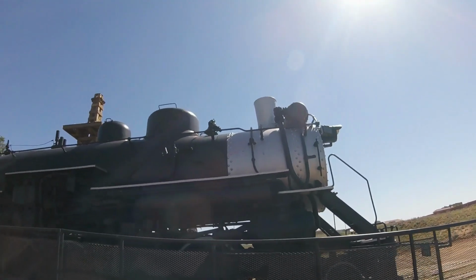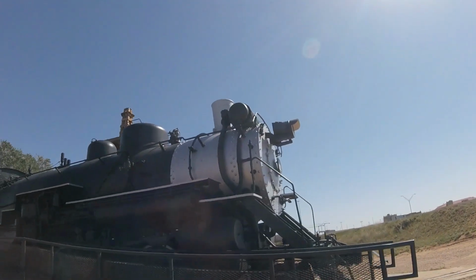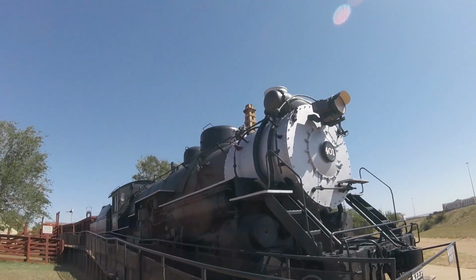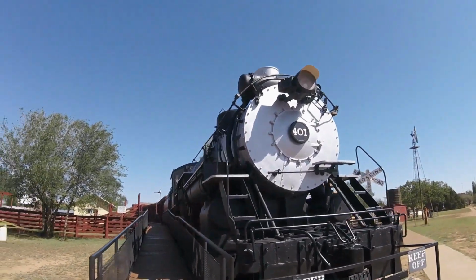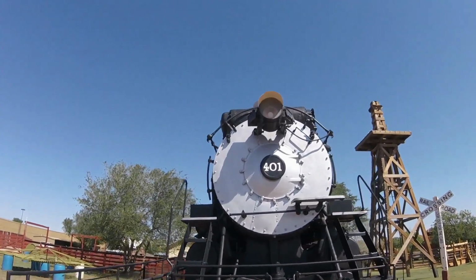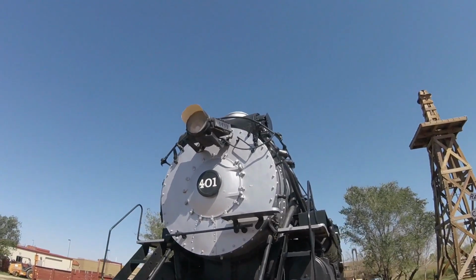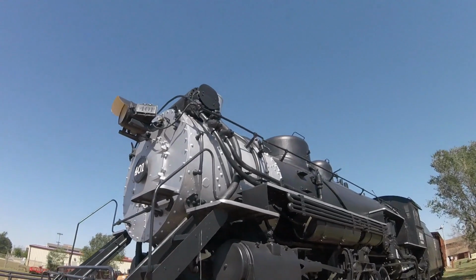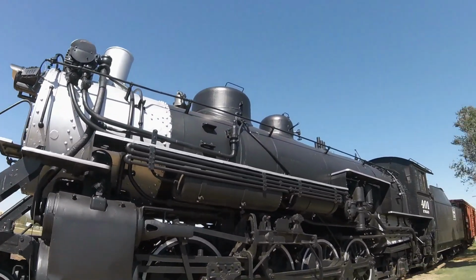And like I said, it was never actually used by the Fort Worth and Denver Railroad or ever had this number. It was repainted to resemble the original Fort Worth and Denver 401 because the original one was scrapped between 1955 and 1960 and was originally built by Baldwin in 1915 and was an E4A1 class and had the same wheel arrangement.